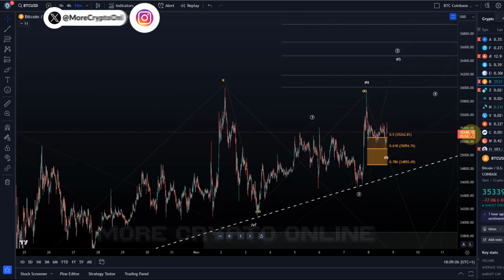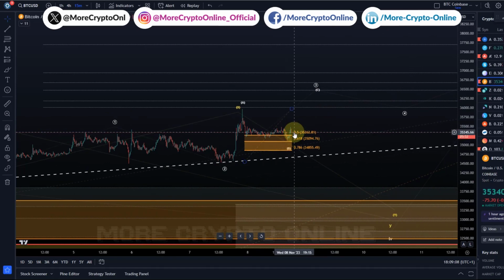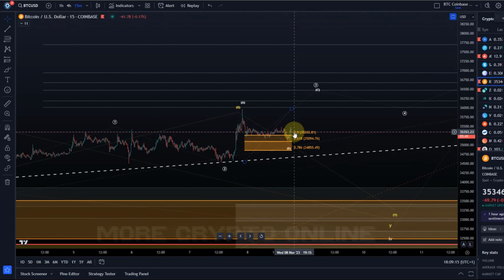Another slow day, but Bitcoin reacted to the support area. At least it shows an initial reaction to the small support area, which is only really relevant for the micro count here, right?